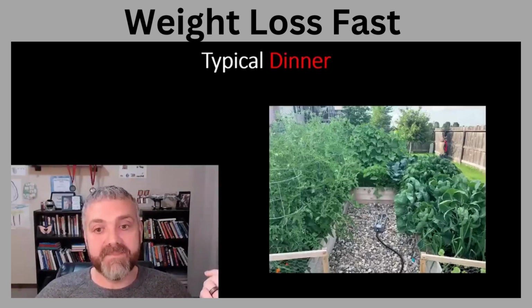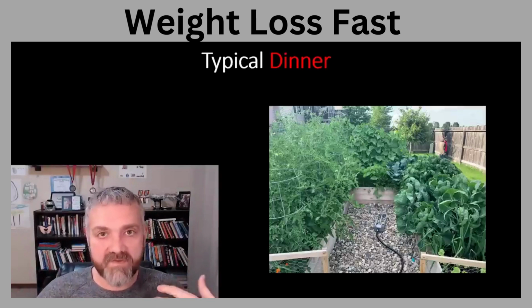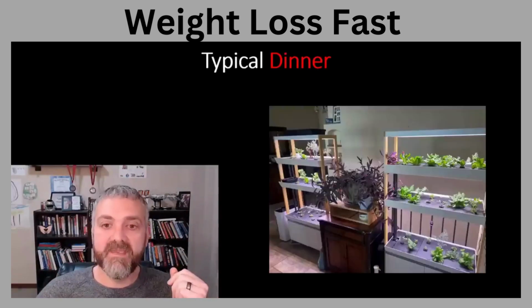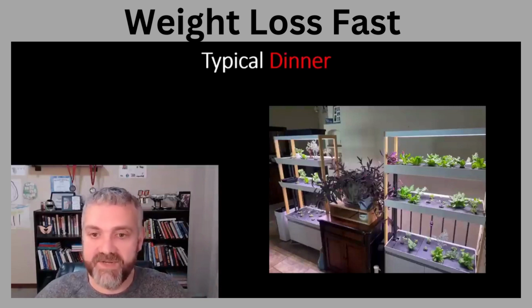But so looking here, I just wanted to show you that we have a garden in our backyard. So we grow a bunch of our vegetables. We buy the rest at the store. And then we do have a hydroponic garden inside for the winter. I live in South Dakota, so we definitely don't get to garden year round.